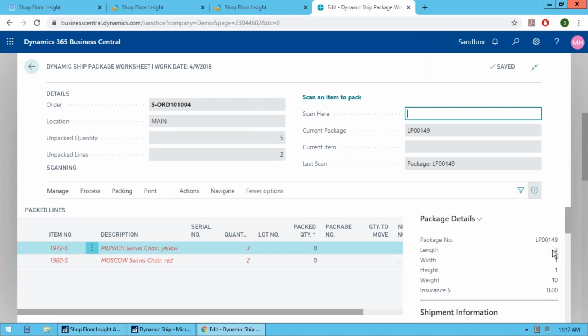Now I can change these dimensions. I can scan a command up here to edit these dimensions, or I could manually come in here and edit. I could change anything I like here, but it's brought in a box. It's a 2 by 1 by 1 box with a default weight of 10 pounds. This weight, you can manually enter. Again, I can scan a command to get weight or to edit the package details and manually enter a weight that I read off the scale, or we can actually integrate with the scale as well.